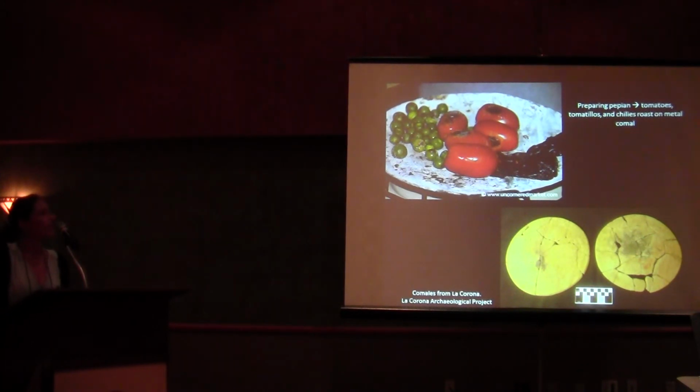And so I mentioned pipián earlier, the dish. Maybe some of you have had it. What is typically done, at least today in Guatemala, is that you'll roast the tomatoes and the husk tomatoes and the chili peppers all on a griddle. Today it's made of metal, but in the past it would have been probably clay. And archaeologically they have been found. These are from La Corona on the bottom here. Basically they will roast these various things on the comal, the griddle, and then they'll grind them to make the sauce.